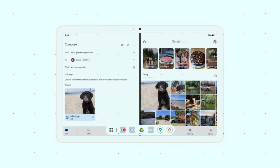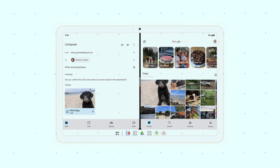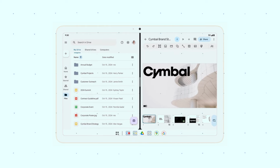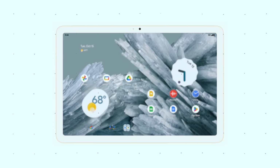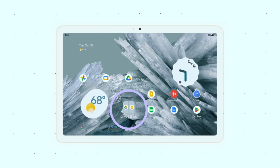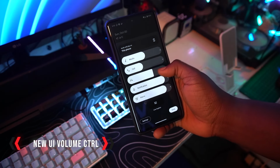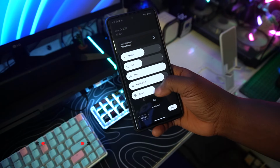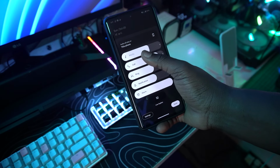For foldables and tablets, Android 15 makes it easier for you to access the apps that help you get things done, especially on the multitasking side, where you can keep your applications organized in your taskbar, which is really amazing, and they can open up in multitask or multi-view mode, which is quite impressive on the tablet side and even on foldable devices. Now, the volume control has a brand new look, which is really impressive, and the overall look of the volume control has been adjusted from a different perspective, following the newer version of Android 15.